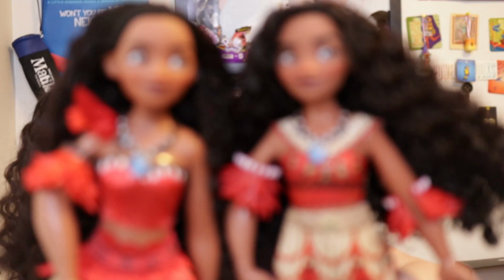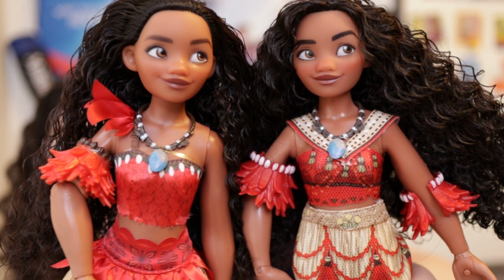But these are honestly both gorgeous dolls. Like, they're really gorgeous, and I really like them. And I'm very, very nervous for Moana 2 because I really, really love the first Moana movie.